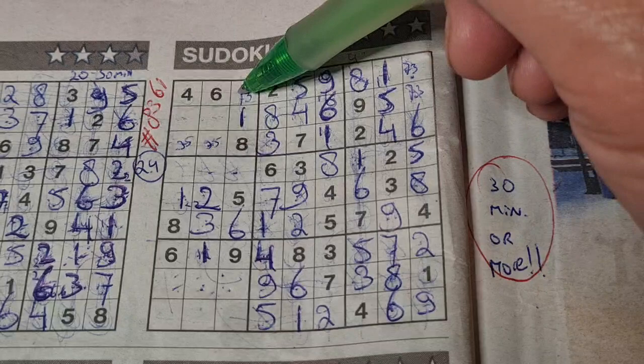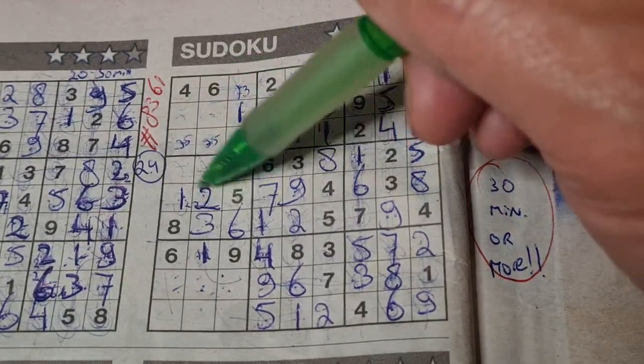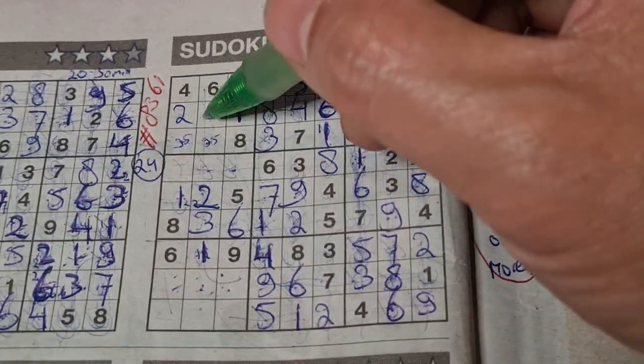Here can be 2. We have 2 in the first row. No 2 there. So the 2 could be here, could be there. Here or there we see another 2 in the second column. No 2 there. 2 should be there. So the 7 and the 3 are left.